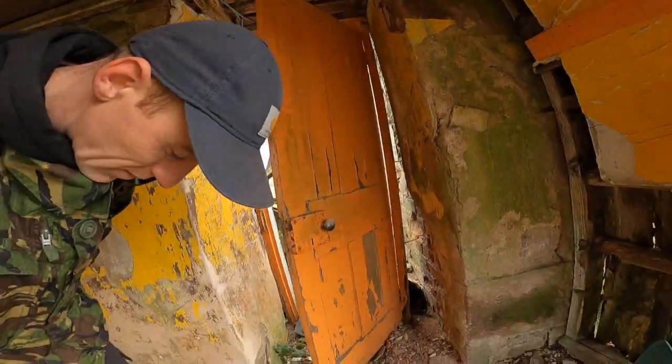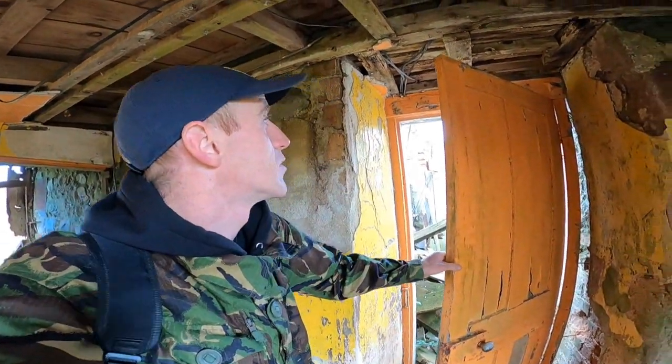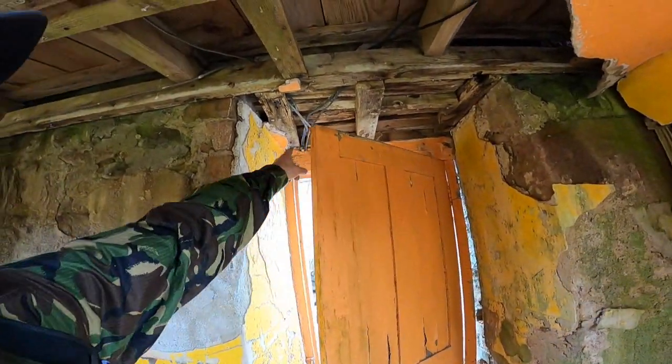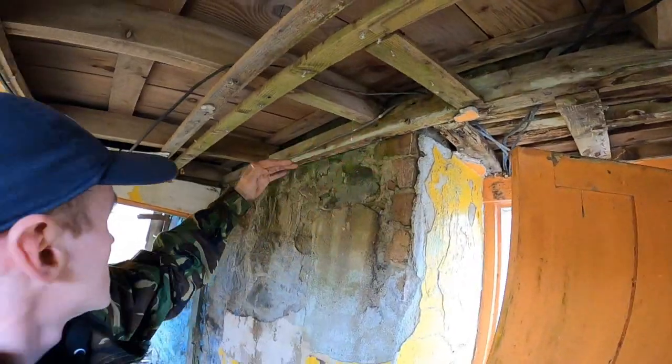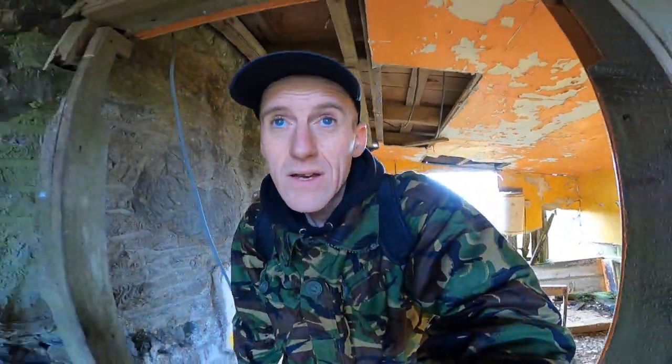Wow, what a scene. It's just wild Scotland, and I'm not really wanting to push and pull this door because I'm thinking that's holding that lintel. This whole area above my head is probably not that safe. So let's take a walk around and see what else we can see.